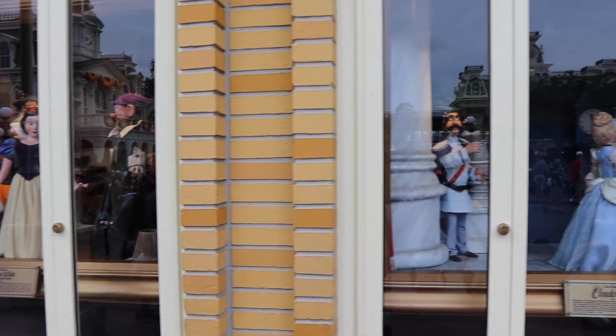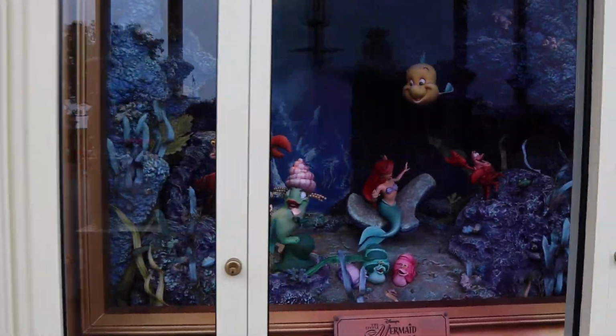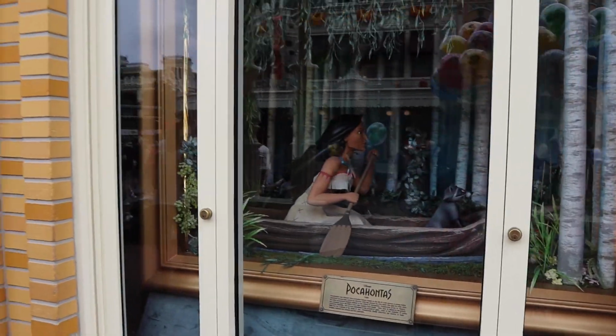Pretty soon all of these enchanted windows in the Emporium will be switched out for the Christmas themed windows, presumably. Pretty much all of these are Disney Renaissance enchanted windows. It'd be interesting to have them updated at some point. They're still all very cool.